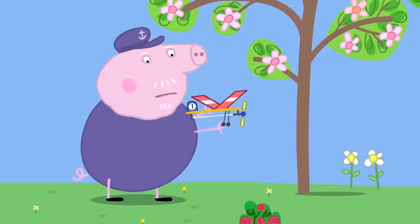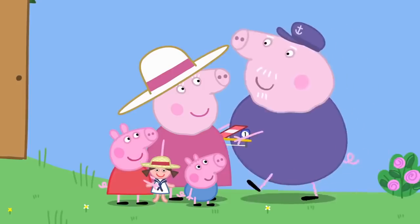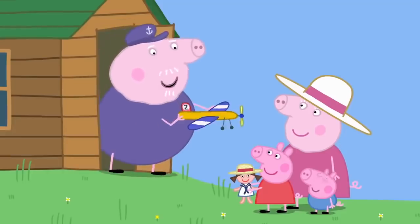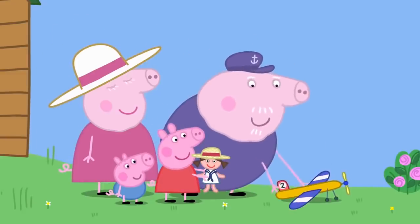Landing is the tricky bit. It is the best little plane ever, Grandpa. But it could be better if it were bigger. So I made this one, Mark II. Wow!